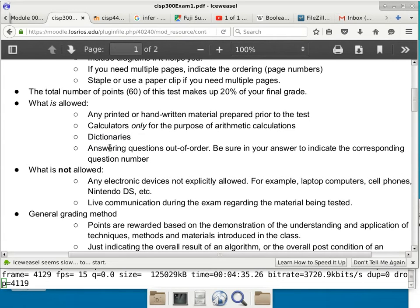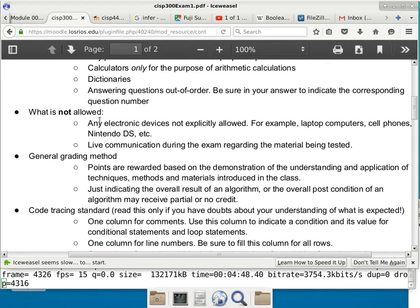For the questions, you might want to consider answering them out of order. Just make sure that you spot and locate the easiest questions first. That's usually a good strategy for taking tests. What is not allowed would be any electronic devices that are not explicitly allowed. So to most people, that would be cell phones, tablets, laptop computers, Microsoft Surface computers because they're kind of a tablet but also a laptop computer. So anything that is electronic like that, we cannot use during the midterm.